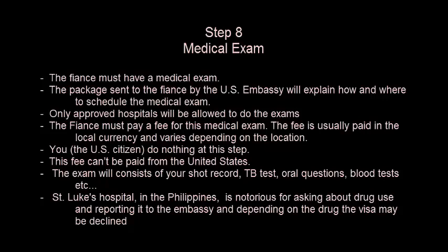And the exam consists of shot records, so you get your shots updated. They're going to do a TB test. If you have TB, that could be grounds for disqualification. They'll ask questions about your medical history, and they'll do blood tests and other stuff for the physical.